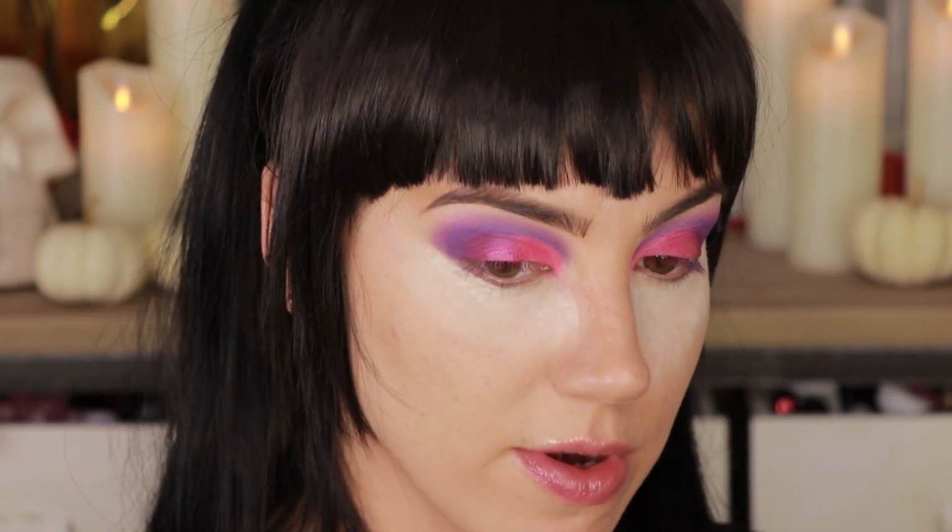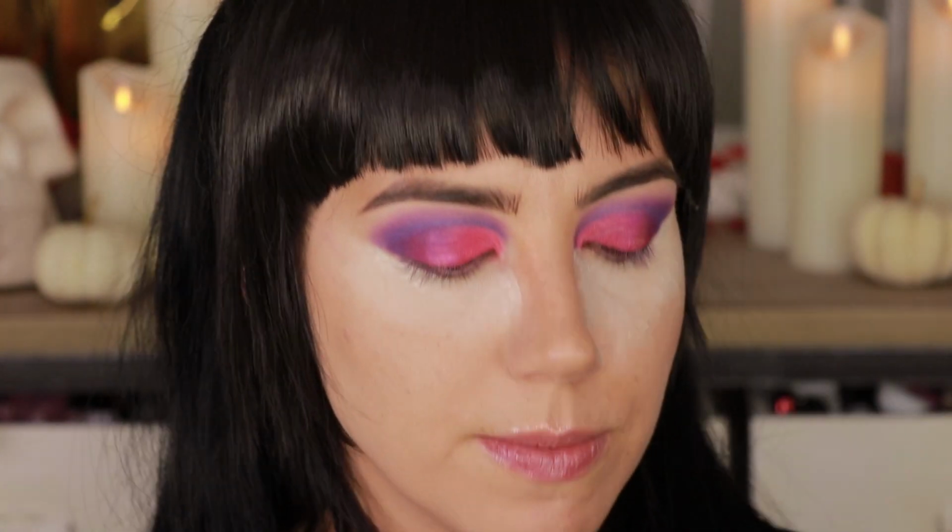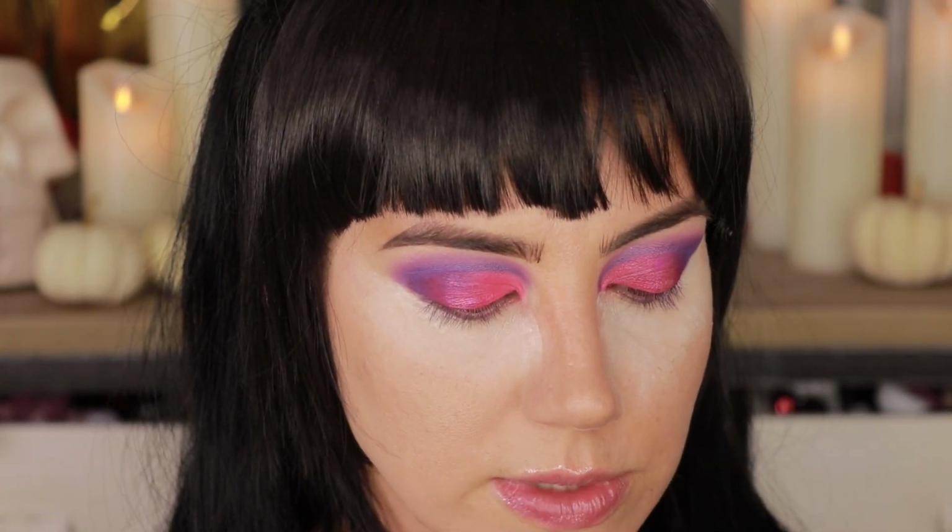The show must go on, and we're gonna finish the bottom, and we're gonna make this look cute at the end. It's gonna be very 80s. I'm gonna like that part of it. Am I gonna like the whole experience? Maybe not. I'm gonna grab a Real Techniques shading brush and go into C3, and I'm going to buff that into the lower lash line.